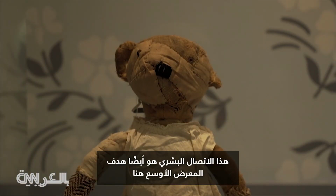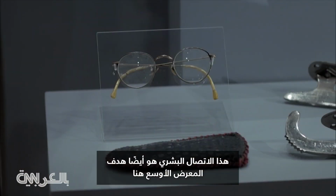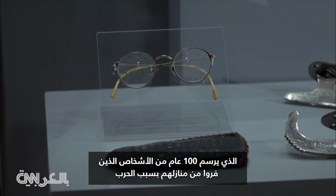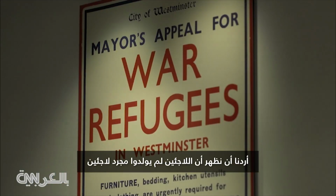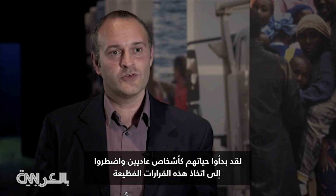That human connection is also the goal of the broader exhibition here, which charts 100 years of people fleeing their homes because of war. So we wanted to show that refugees are not just born refugees. They start off as normal people with everyday lives, and they are forced to make these horrible decisions.